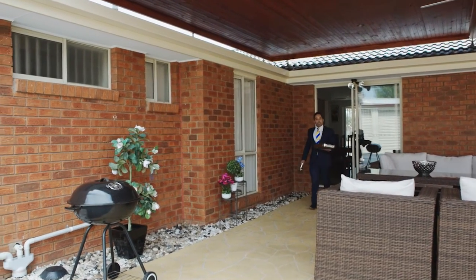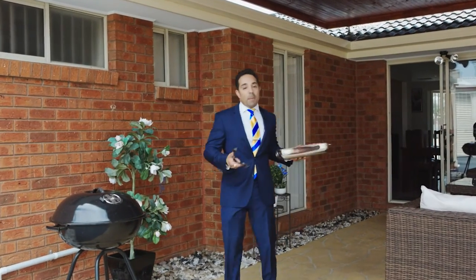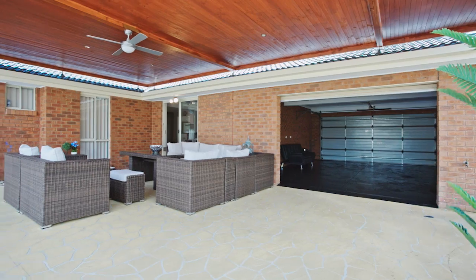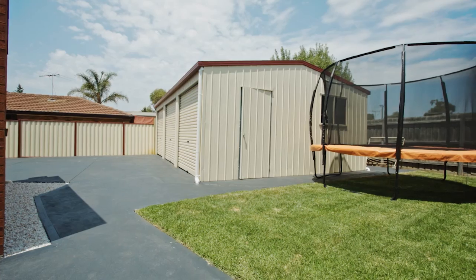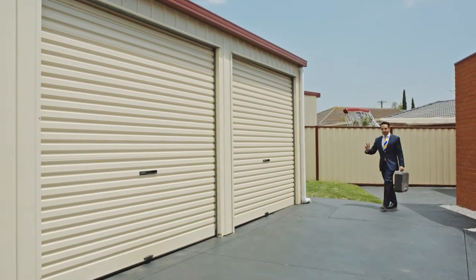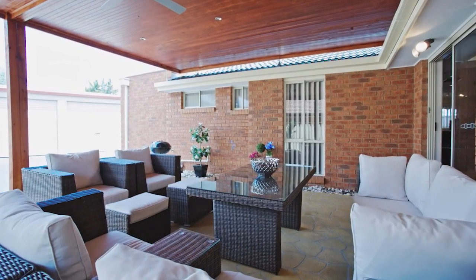In Melbourne, we certainly love entertaining and our barbecues, and a perfect opportunity to do it within this amazing, huge pergola entertaining area. Well, I think I've certainly found the best place in Wyndham to kick back after a day's work.